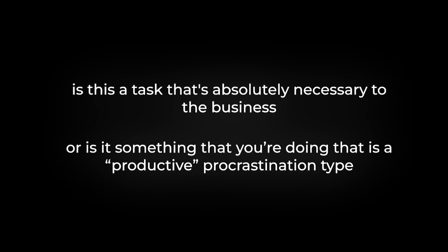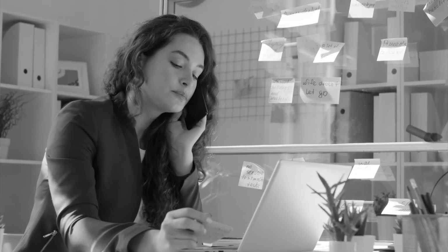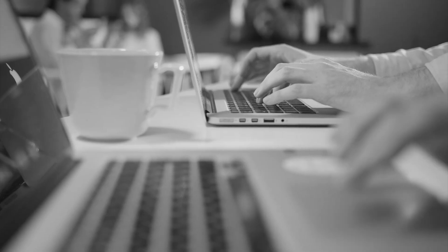Is this a task that's absolutely necessary to the business? Or is it something that you're doing that's more of a productive procrastination type of thing? We're looking for things that are necessary but are also energy drainers. I'm talking about scraping leads, sending cold outreach, scripting content even potentially. The list goes on. The main thing here is that we're looking for low-hanging fruit.